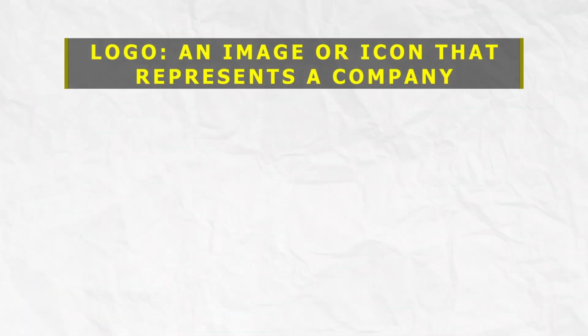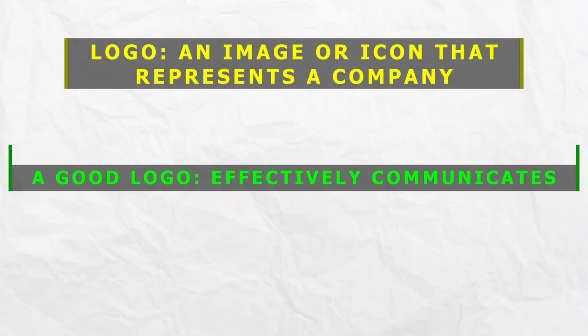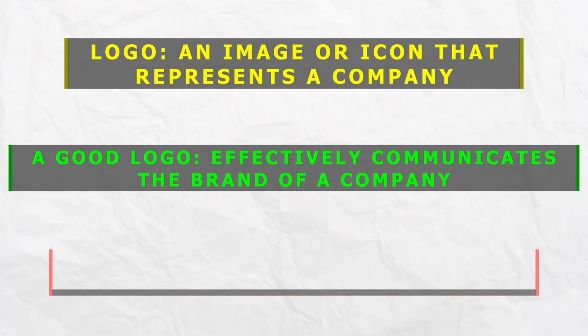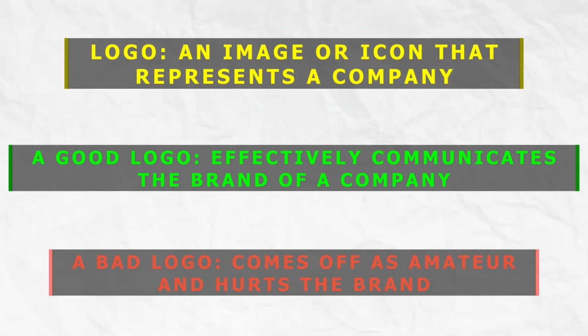Hang on, I need to stop the video here. Before we go any further, we need to lay out some ground rules for this video to keep us on the same page when we talk about logo design. First, let's quickly define some parameters for the logo analysis. A logo is an image or icon that represents a company. We are defining a good logo as one that effectively communicates the brand of a company, and a bad logo is one that feels awkward or amateur that ultimately hurts the brand.